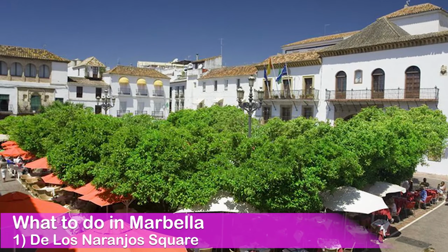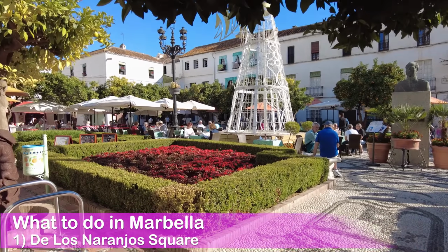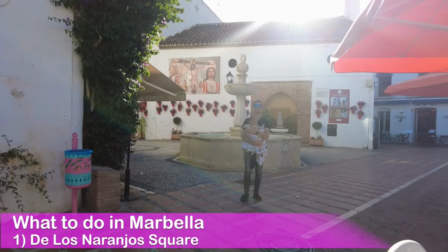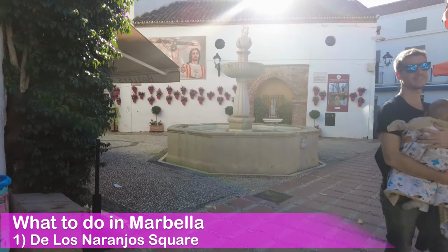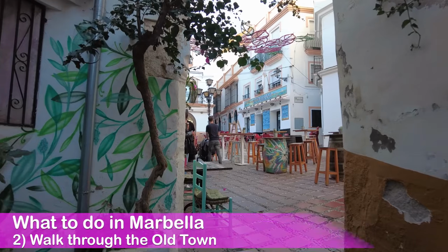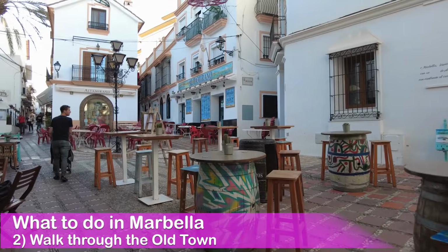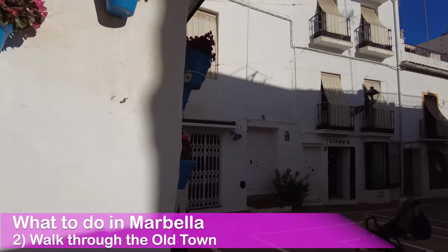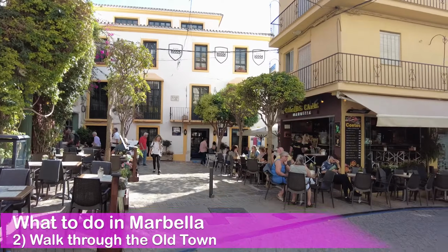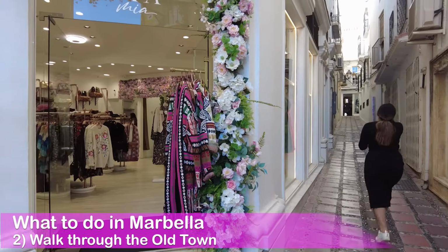From Marbella, I will recommend you to visit Plaza de los Naranjos, which is Orange Trees Square, with its historic buildings and typical warehouses. This is the heart of the old town of Marbella, and of course it receives its name from the orange trees that surround the Renaissance fountain that presides over the center of the square. Don't miss the old town of Marbella with its winding streets, its typical Andalusian houses with balconies full of flowers, its wide range of modern restaurants and small shops.